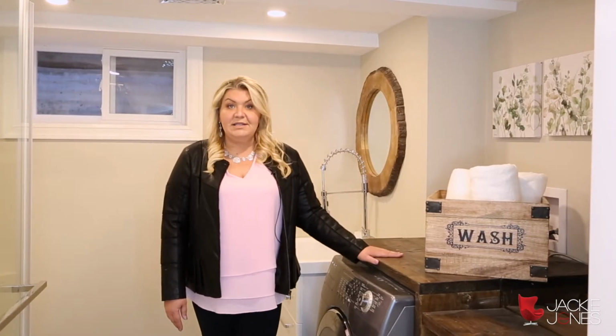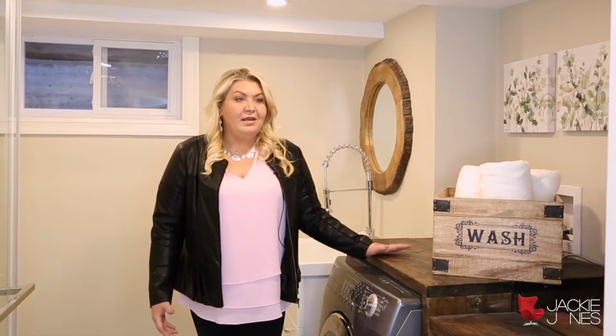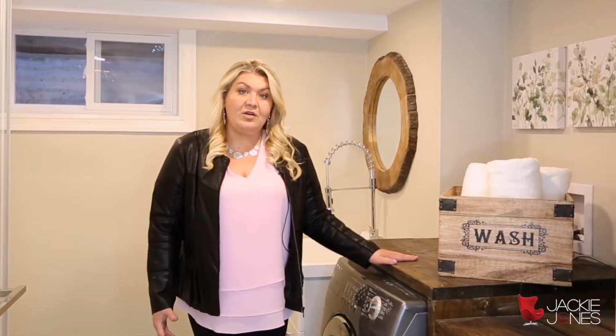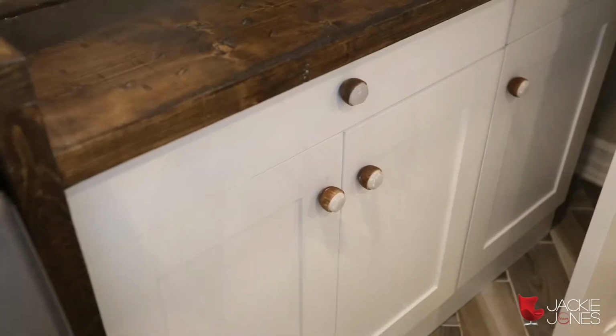We did distress this and then stained it. We just hit it with some chains and a hammer, a few other things we could find. So we've got that distressed look. And then once you put the stain on it, the distressing really pops out and it looks like it's been here forever.